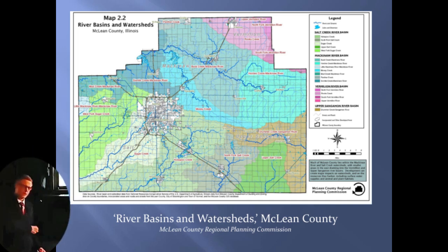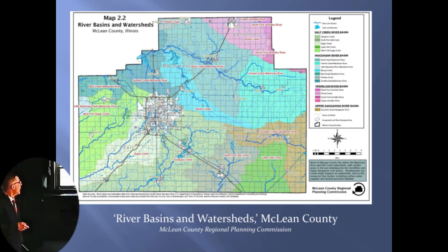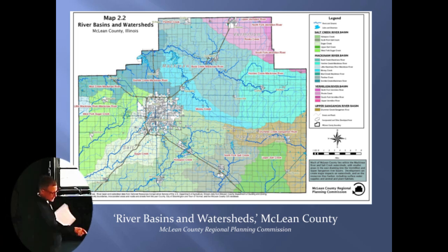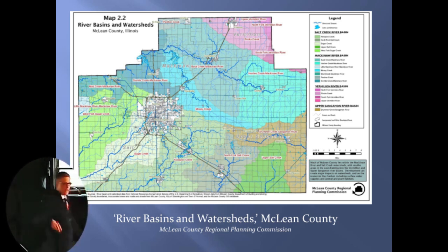Obviously, all is flowing into the Illinois and then the Mississippi, and then we deposit all our phosphates and other nasty stuff into the Gulf of Mexico to create a massive dead zone, unfortunately, right? So, right, we have a continental divide because of this ridgeline right here. And in the south, we have, from left to right, Sugar, Kickapoo, and Salt Creek, right? And then inching up right here is the headwaters of the Sangamon River, right?